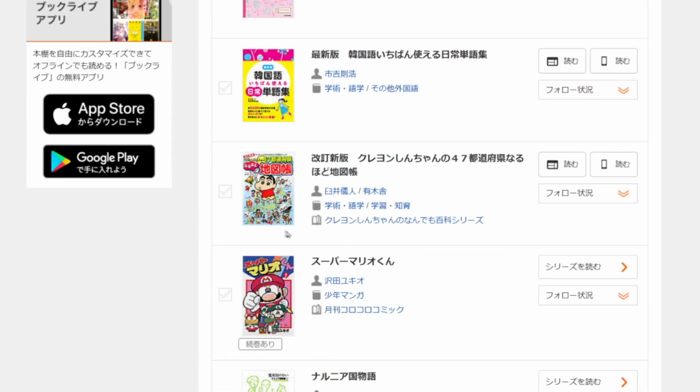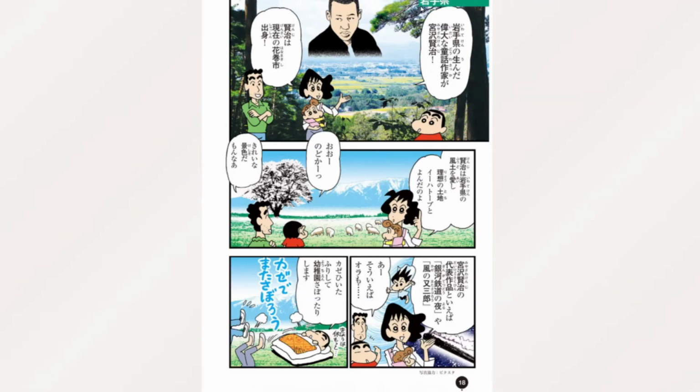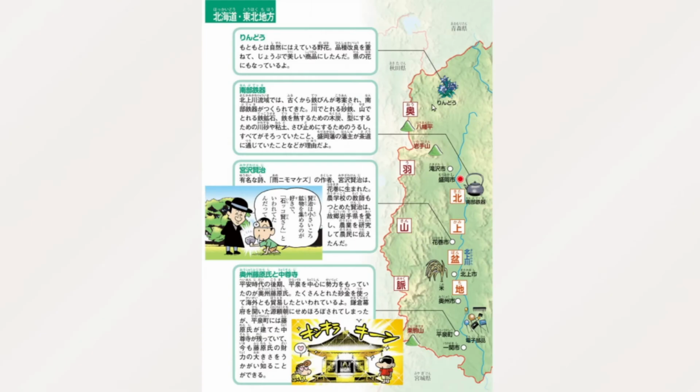This is a book with Crayon Shin-chan that teaches you things about the 47 prefectures. So I was at Iwate-ken last, I guess. So this is saying that Iwate-ken is the birthplace of the famous children's author Miyazawa Kenji. So that's pretty cool. It's got some geography going on here, which is neat.